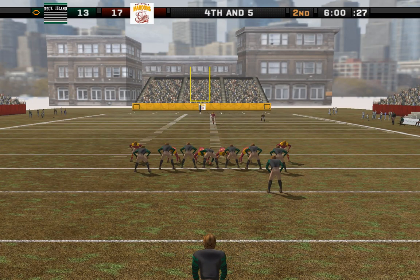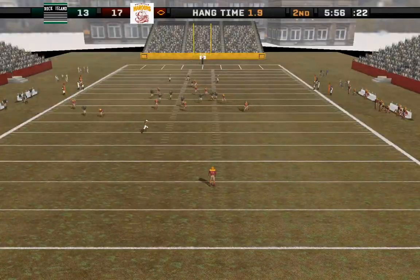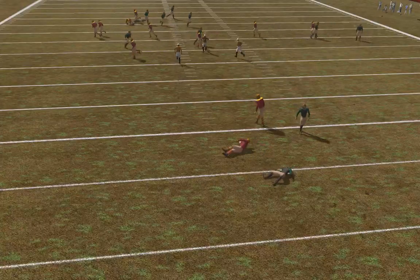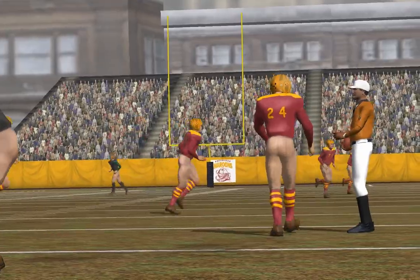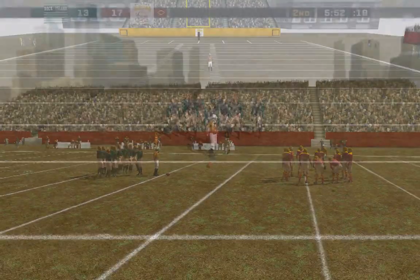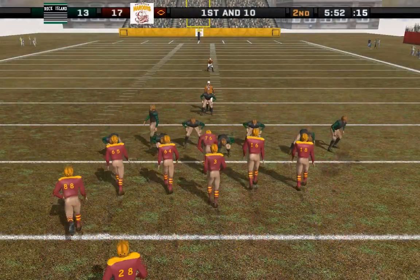Armstrong is ready to punt this one away. Number 24 is back to receive this kick. From the 28-yard line, number 24 takes the punt to the 34-yard line. Ball on their own 34.